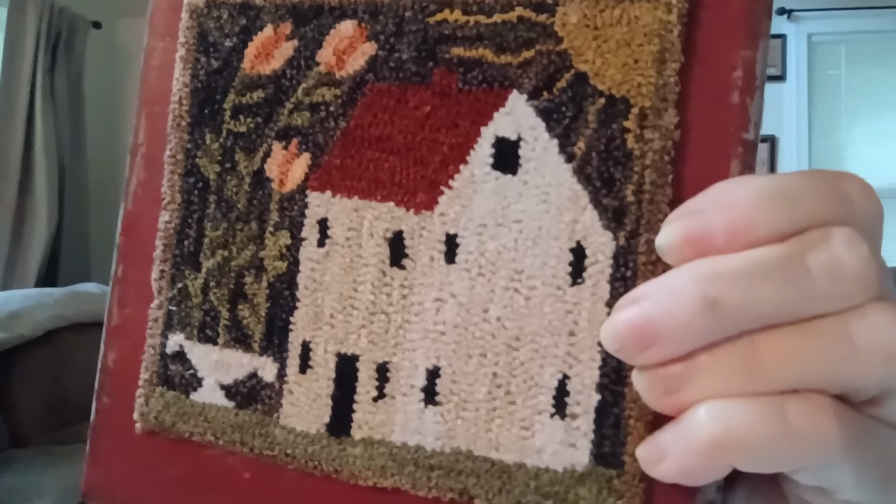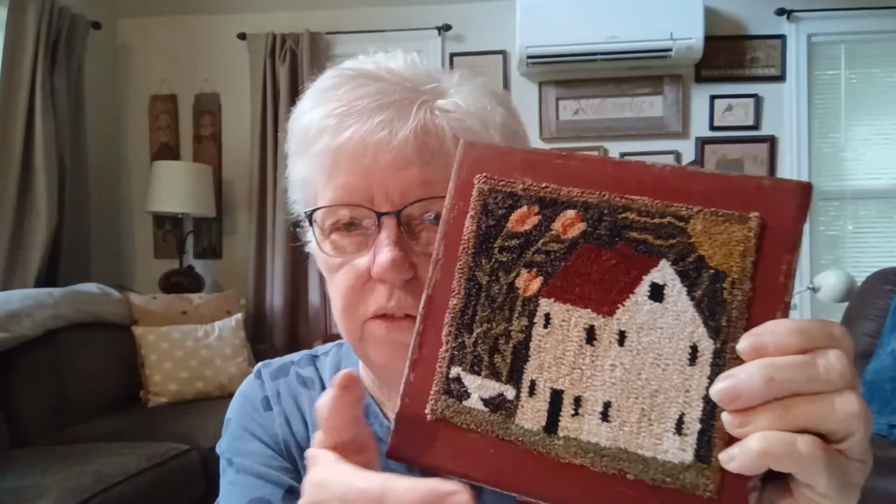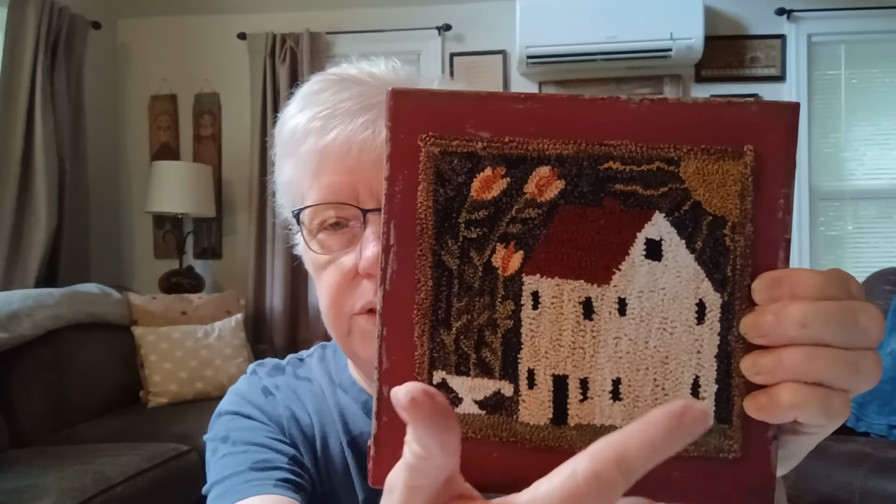Send me a message or leave me a comment, and I can tell you the colors. Like I said, the only thing that's DMC is that black on the windows and the door. This is two different colors of Valdani. You can see this one's darker. So those are two different ones.